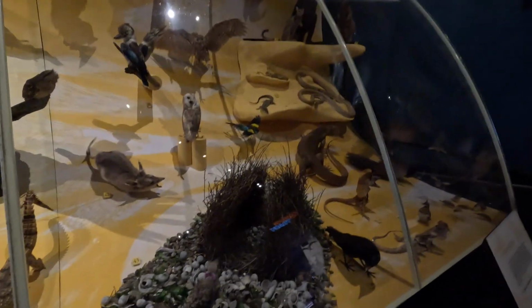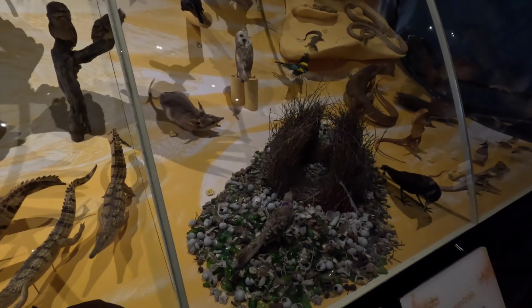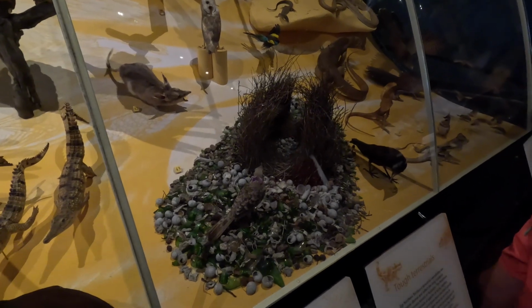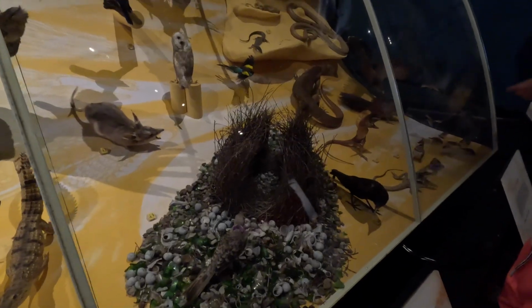Oh, that's one of those nests. What was the bird? Remember, we keep seeing it. 43. What kind of bird is it? A great bowerbird. See, that one's decided to add some grass. Yeah. But it's the cool shape of the nest. We've got a picture we took at one of the other national parks.